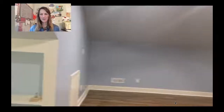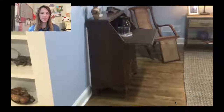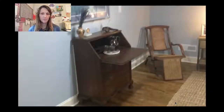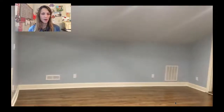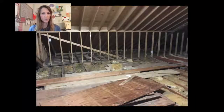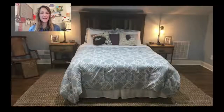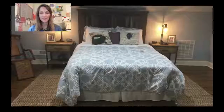All right, coming around into the bed alcove. First thing, we have a couple of pieces of furniture that have been in her family. That beautiful little secretary there, and then the gorgeous chair in the corner with the wicker. Then here is the space where the bed's going to go. Here's the space before any walls were even in. This is back when it was still the attic and they hadn't refinished it yet. And here it is now with the bed, which I think it just looks fantastic.